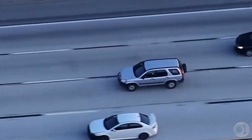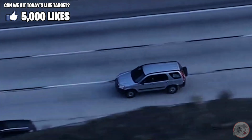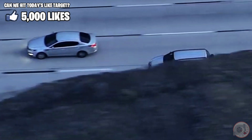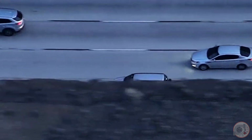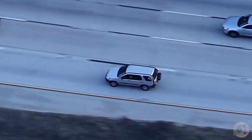Is that the closest exit there, Crown Valley? Yeah, it was Crown Valley. The next exit coming up after that would be Santiago Road, continuing here on the northbound side of the 14 freeway. And the good thing is he's going in the right direction this time.